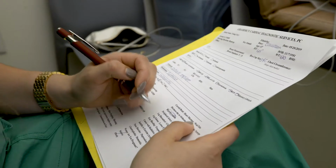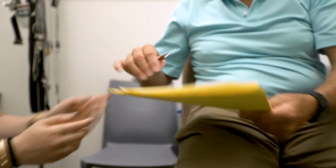After my heart attack, I felt that I wanted to see the results of the quadruple bypass, and I felt that doing some research, the PET scan was the best way to evaluate if there are any other issues that I need to be concerned about moving forward.